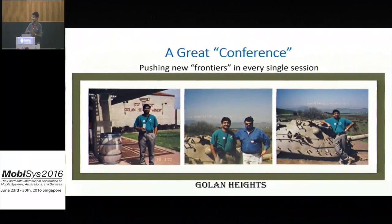For example, we went to the Golan Heights. On the other side is a frontier with Syria, right? So I think the background is Syria. So I guess Victor and I generally had a good time. We looked at some captured tanks and so on.